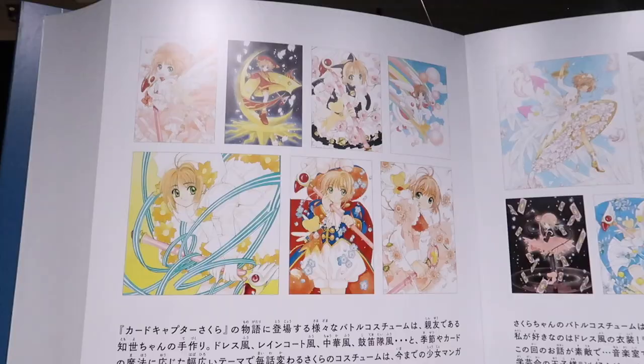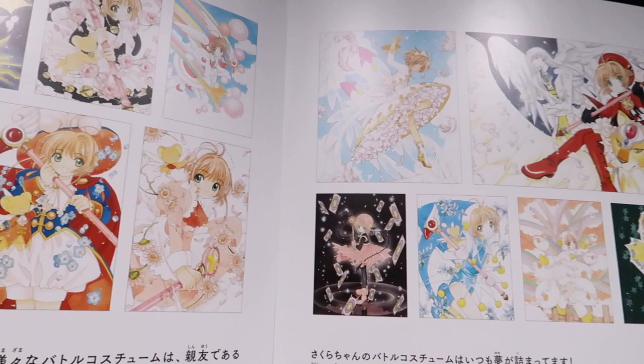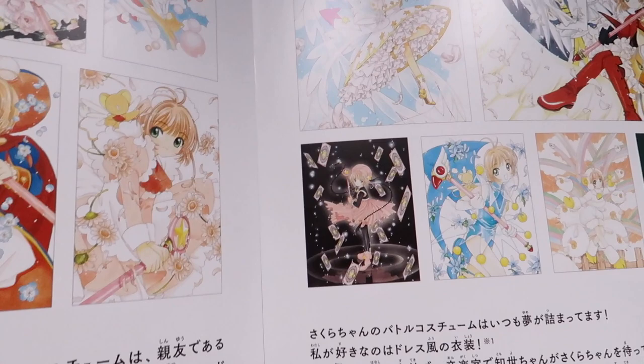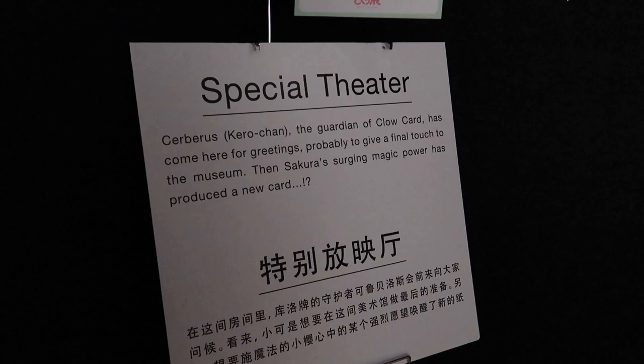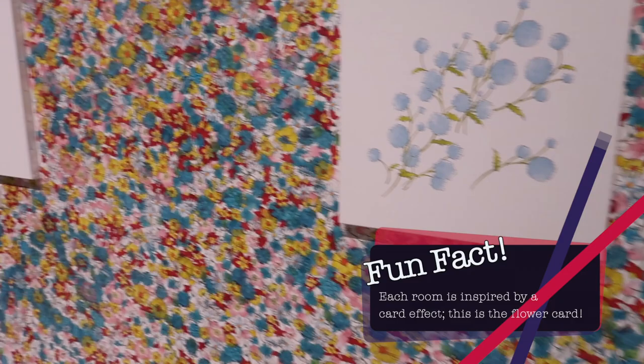This is pretty cool. This book showing all of the costumes, or some of the famous costumes. Today's outfit on. This is the one you based today's outfit on? Yes. Let's see. Very nice. We're just about to go into a theatre where there's a small special movie to see. I don't think there's any cameras, so I'll tell you about it on the other side. Oh, it's so good. It's everywhere, look.